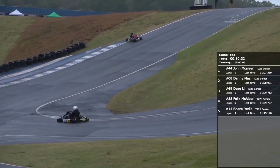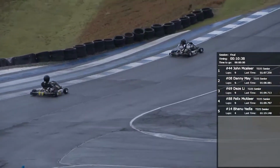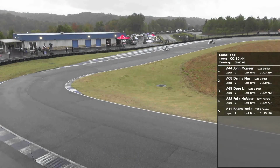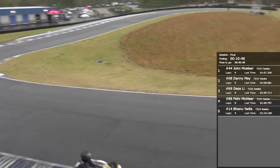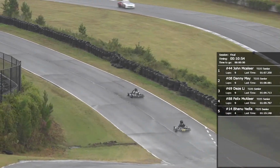They get to the line. It says 2/10 here. It couldn't have been that far apart, but maybe it was at the line. Danny May all alone now in second spot. He's right there, but John McAleer well out front. Here's your battle going on between these two, Desi Lee and Felix McAleer, the 69, the 88. They've got a couple more laps here still to settle this one.